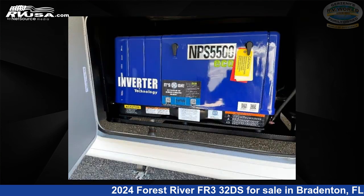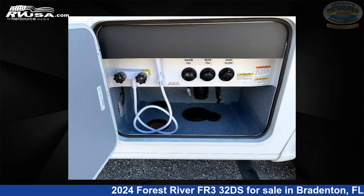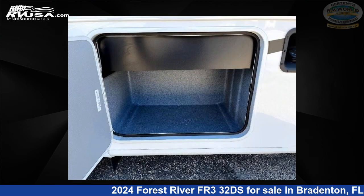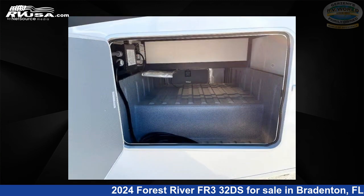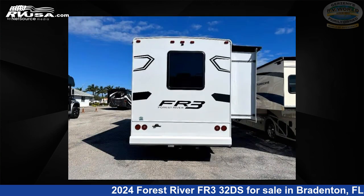This new Forest River is 33 feet 0 inches in length and features sleeps 9, Slideout, and 52 gallons freshwater capacity. The floor plan layout of this Class A features Bunk Over Cab, Bunkhouse, outdoor entertainment, rear bedroom. This 2024 Forest River FR3 32DS is built on a Ford F53 chassis.